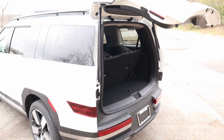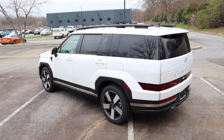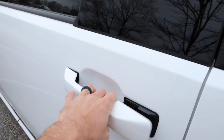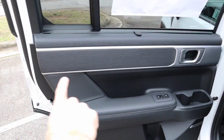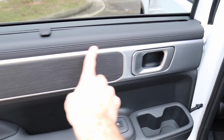Up top, you can close the vehicle. The one on the right side is going to lock the vehicle as well. But from this angle, I think it has a very nice design. Looks like a lot of newer modern vehicles going for that boxier style. And once we make our way to the interior, this does have a manual adjusting sunshade, so you can use that as needed.